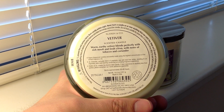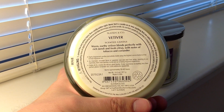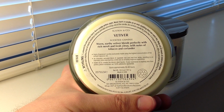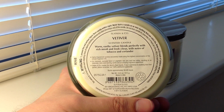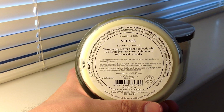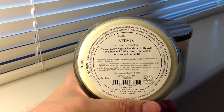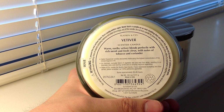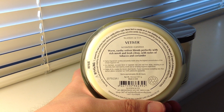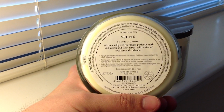Blends perfectly with rich neroli, which, I believe, is a citrus, and fresh citrus, so I guess more of a straight-up citrus rind or something, with notes of tobacco and coriander. Coriander tends to go sort of to the spice side of things. Bergamot coriander was a really nice aromatherapy scent that they had a few years ago that had a strong, very astringent citrus with the coriander, which was energizing.